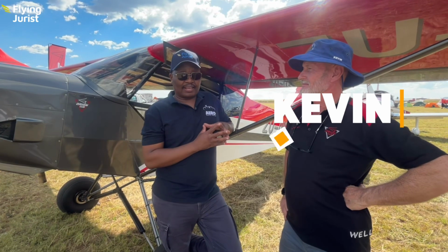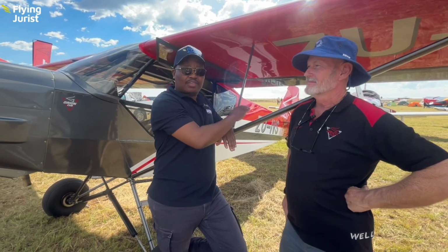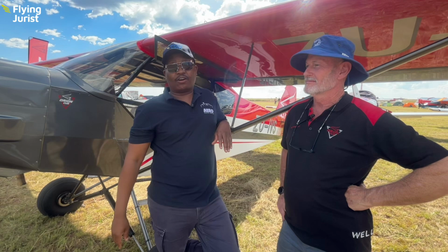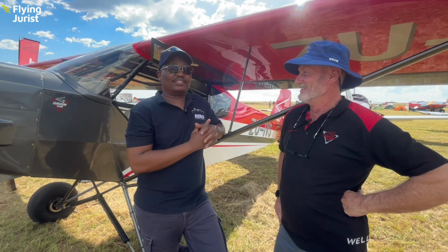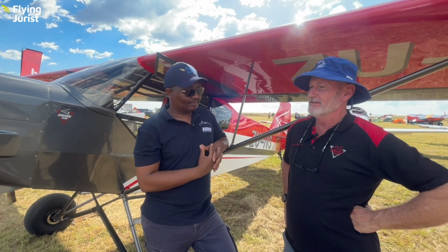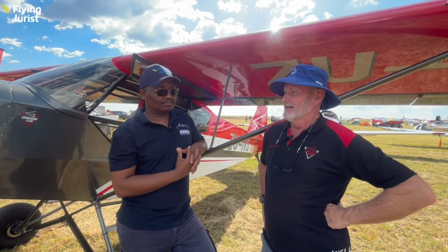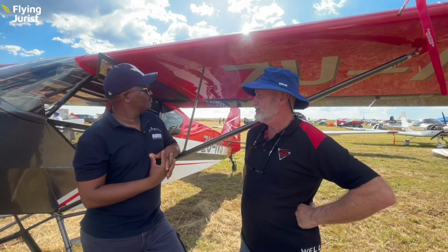I'm with Kevin at the Airweek in Middelburg, and I'm standing next to a proudly South African product, the Orion Cub. Kevin, please tell us about this wonderful aircraft. Thanks, Angelo. It's an aeroplane that we've built in Krugersdorp in South Africa. We started in 2020. What you're looking at here is the prototype.